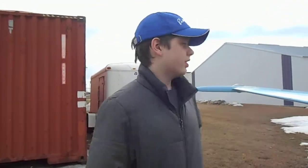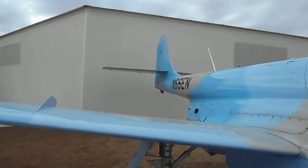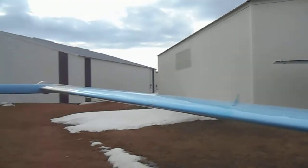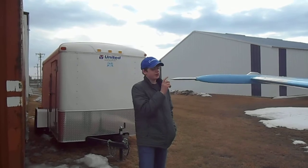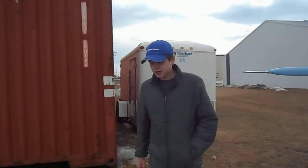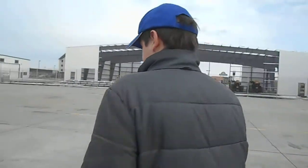So, in the back, we see the tail number, and a pitot tube on each wingtip. A fun fact about it, this pitot tube is actually not operational. There is no pitot tube intake on there. That's just to equalize the weight of the airplane. The real pitot tube is on the other side over here.